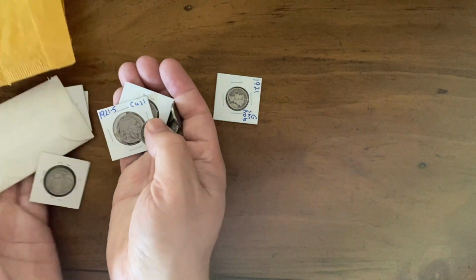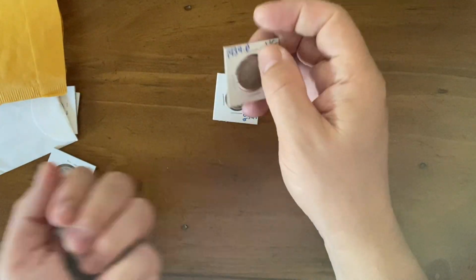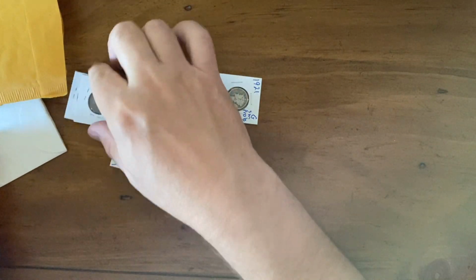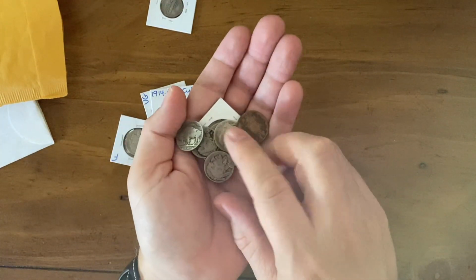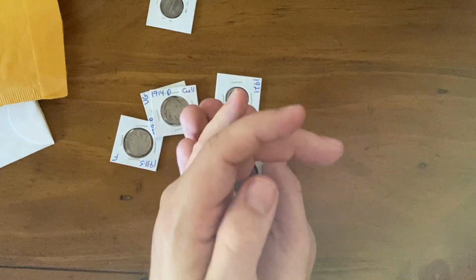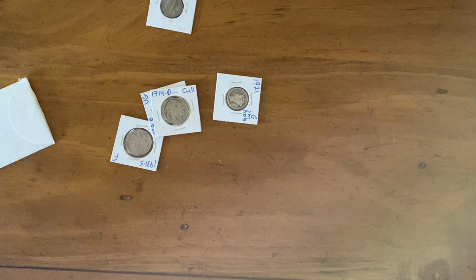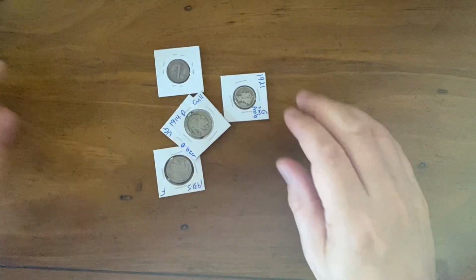Now, I have 3 buffaloes that I bought there. I also got some buffalo culls. So I think I'm going to go through those. 4 buffaloes. 4 dated buffaloes and some culls that need to be sorted through. I make sure I know what I have.